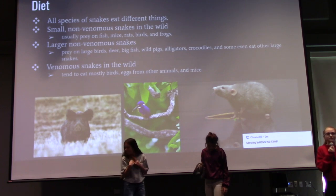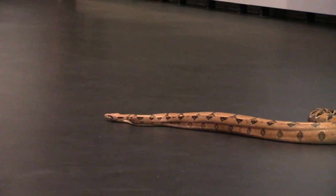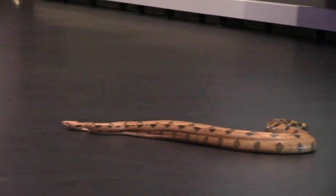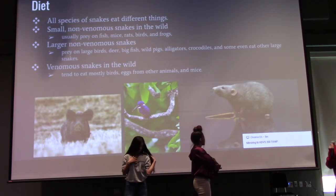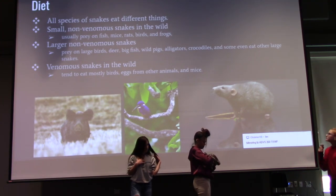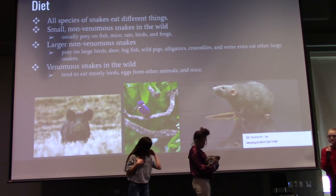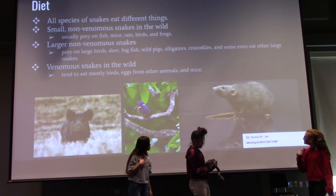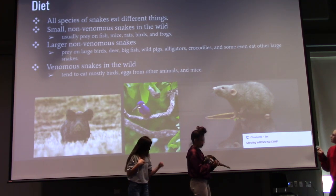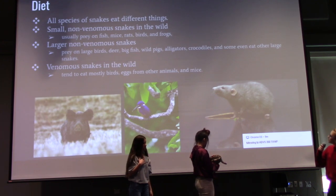All species of snakes eat different things, depending on whether they're wild or captive. The small non-venomous snakes in the wild usually prey on fish, mice, rats, birds, and frogs. Larger non-venomous snakes in the wild eat large birds, deer, big fish, and some eat pigs and crocodiles and alligators, and a lot of them are actually cannibals and eat other big snakes. Venomous snakes in the wild, small to big, eat birds, eggs from other animals, and mice.